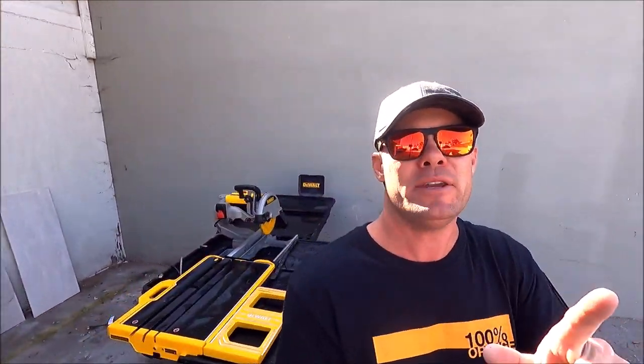Now, large format tiles, hard porcelain, large format tiles are becoming extremely popular right now, and to accommodate that, to help to cut those large format porcelain tiles, all of the brands are coming out with high capacity, large format cutters. Dewalt has a large capacity D36000. Rigid has come out with a large capacity. Cobalt has come out with a large capacity. And of course, one of my other favorites, Delta, has come out with large capacity tile saws.